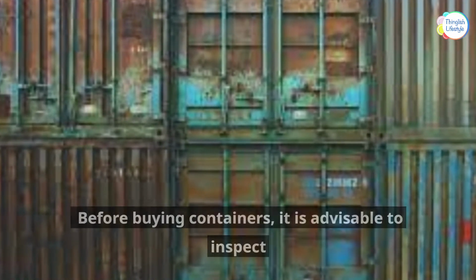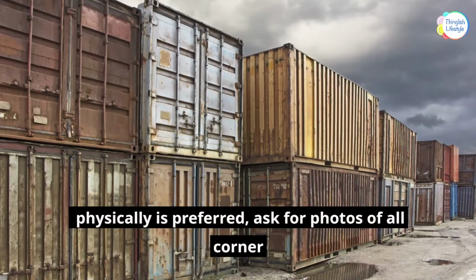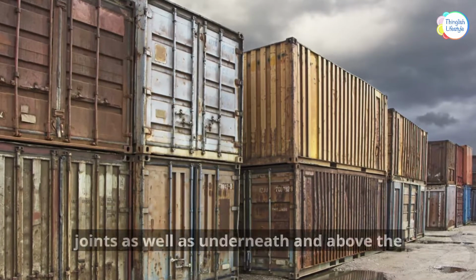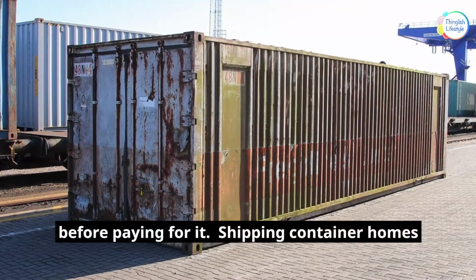Before buying containers, it is advisable to inspect them in person. Although inspecting the container physically is preferred, ask for photos of all corner joints as well as underneath and above the container before paying for it.